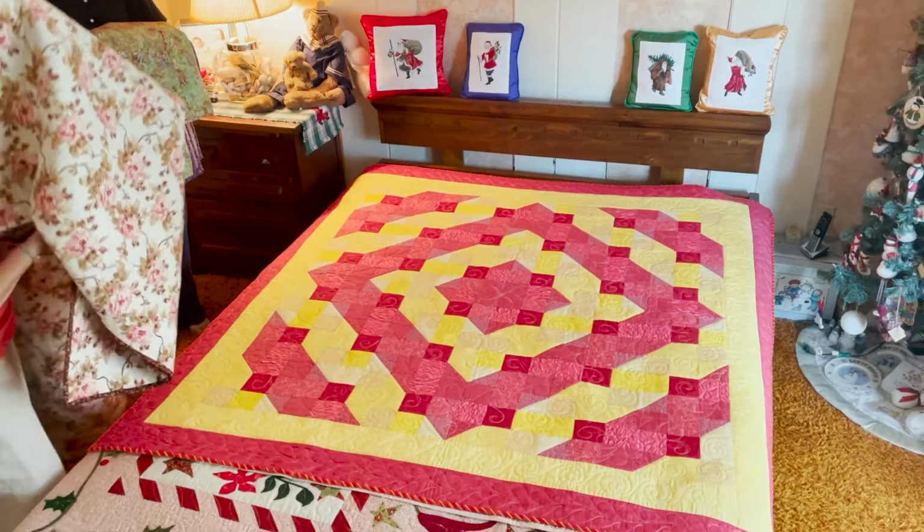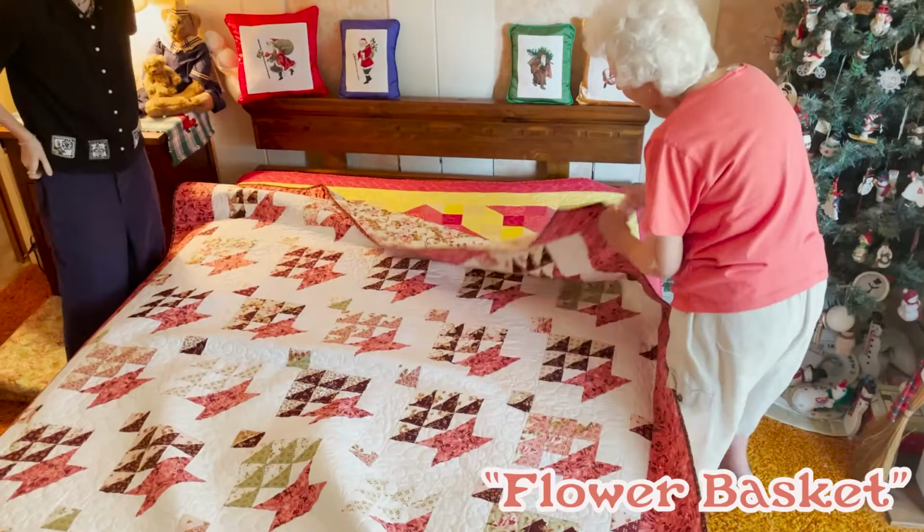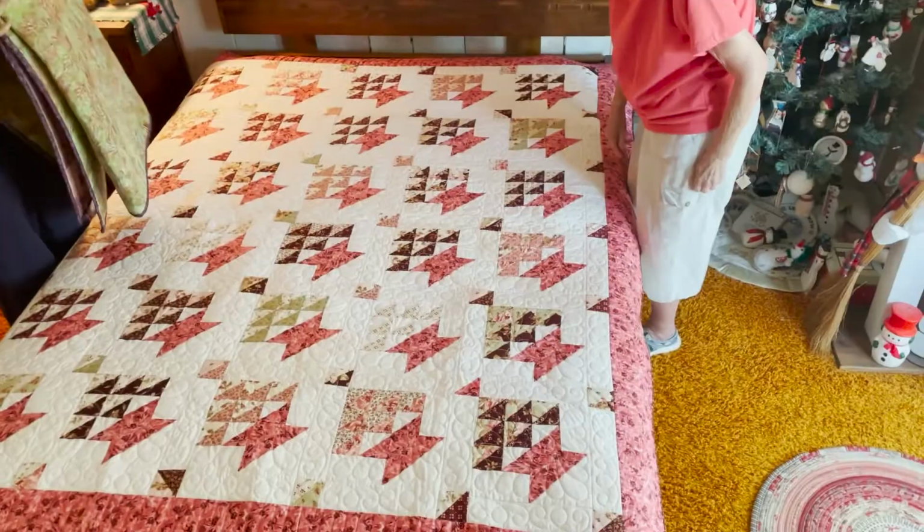It's a flower basket. I had made one of these and gave it to Terry, and I loved it. So I decided to make another one. I have to get all the wrinkles out of it. I like this fabric.